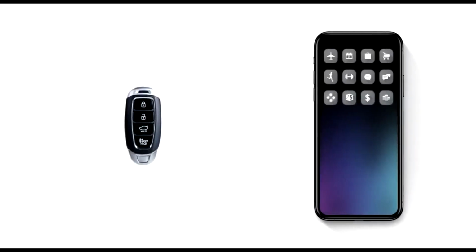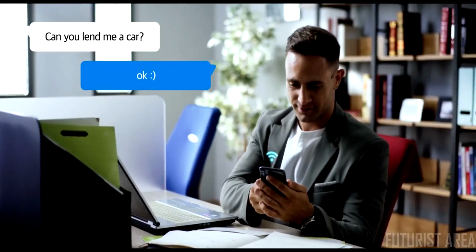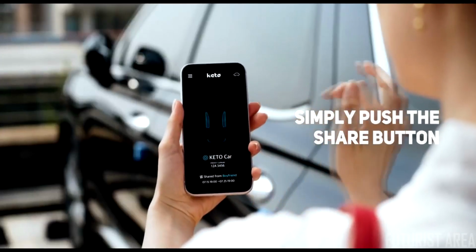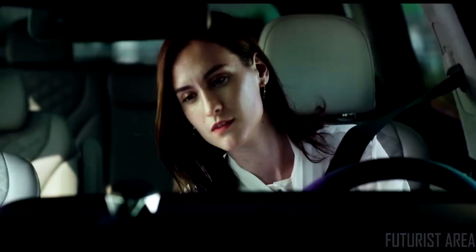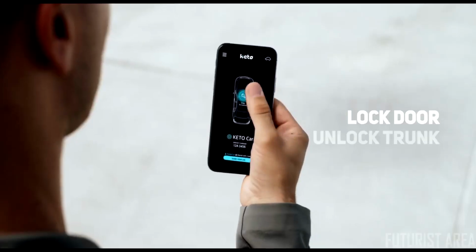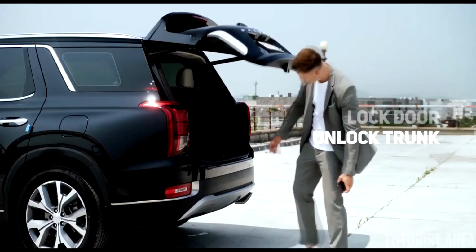Why does the car key remain the same when the world is becoming smarter? I will make the difference. When you want to lend the car, open the app and simply push the share button. You can also set and change the time limit as you like. This is cutting-edge technology. Locking and unlocking doors are the basics.